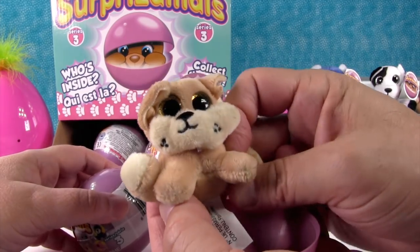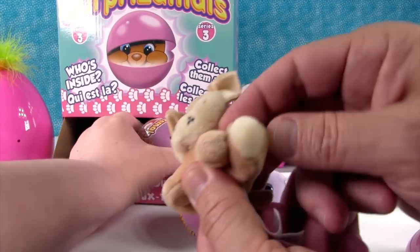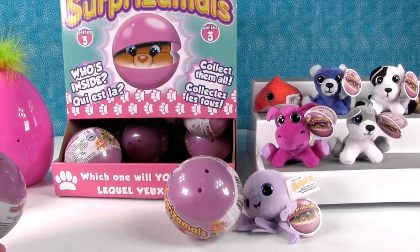Uh-oh. Oh, I got a kitty. Cool. Meow. Oh, that one's so soft. It is. Look at his little kitty foot. Hashtag kitty feet.